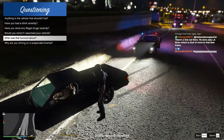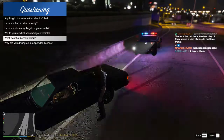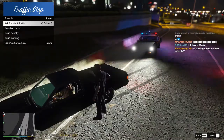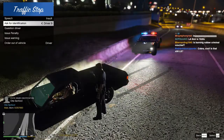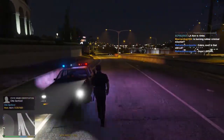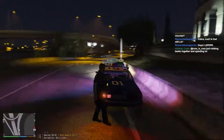Okay, he's saying he was burning rubber because traffic wasn't moving. Not a good excuse, sir. Can I get some identification, please? We'll go ahead and run his information here. Otis Sanford. All right, Mr. Sanford, you hang tight. Be right back with you. So we're going to call this in manually here and see if he comes back with any warrants or anything. Otis Sanford.